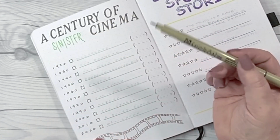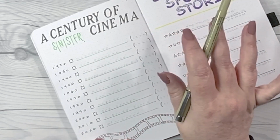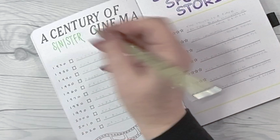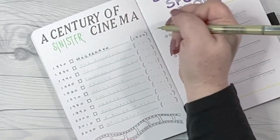I set this up with the decades on the left, a space for the film in the center, and then brackets on the right to note the actual year the film was released. Here is my list for this year. Some of these are free on YouTube. Most of the others are available to stream from one of the many streaming services we have now.